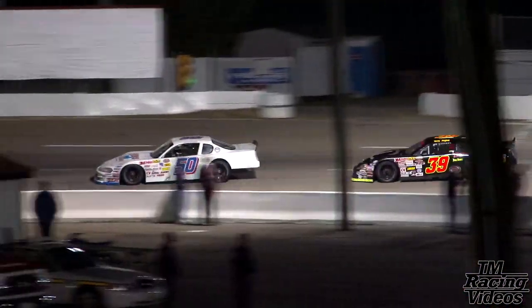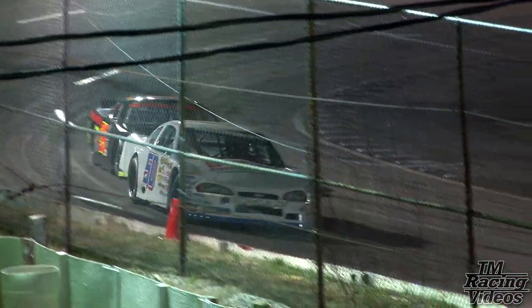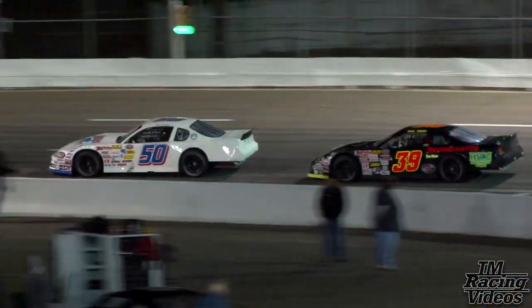Ten laps left in this race. Eddie Johnson's put about 2 car lengths against him, and Chris Dotson is starting to put a little cushion between himself and second place. Hoping there's not another caution around the corner.